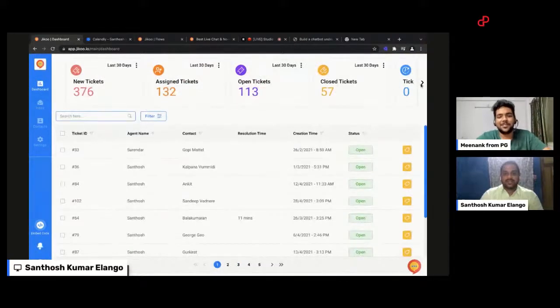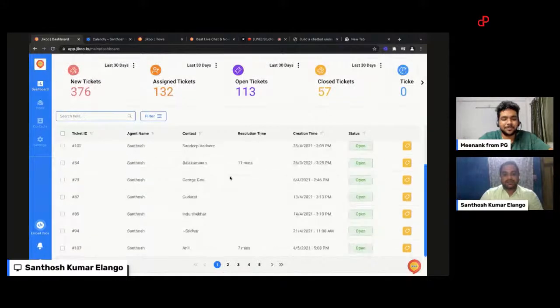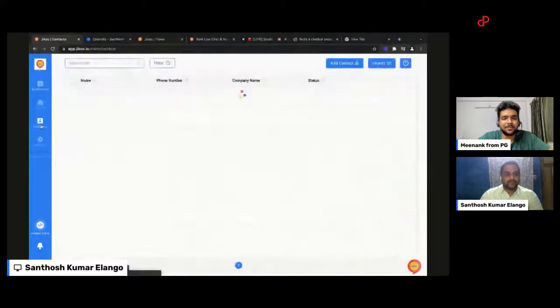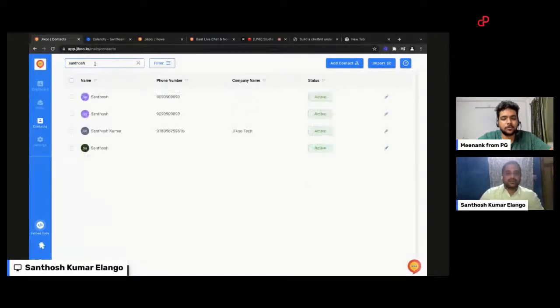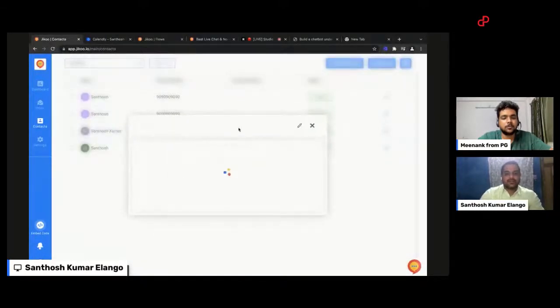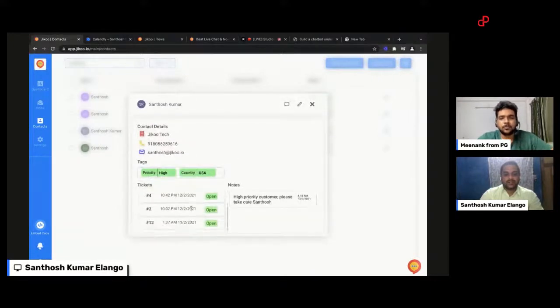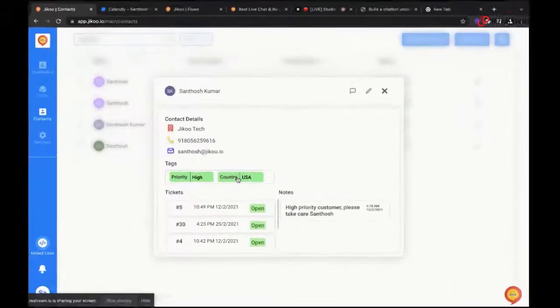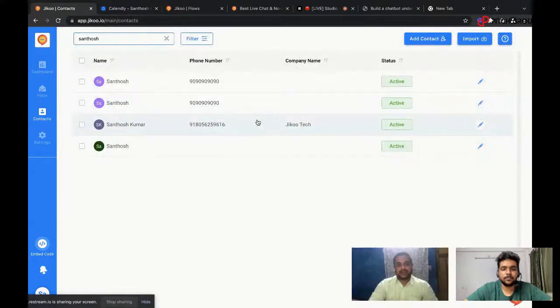So you can basically see what are the list of tickets which are created, and you can also see the overall number of tickets. So now all the data which you have stored is going to automatically go into the contacts. So now if I go into contacts and see the details, I'm going to know all the details about Santosh. So as you could see, the country USA, which we triggered in the chatbot, is saved automatically. All the notes also can be seen here. So this is the minimalistic CRM.